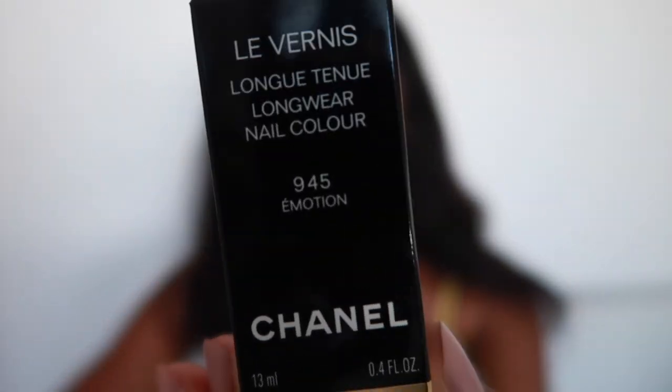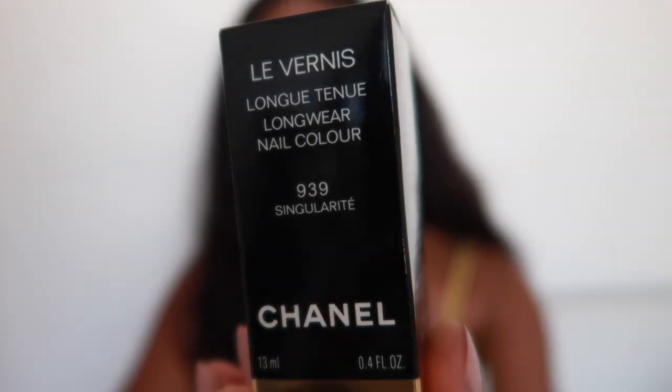I picked up 4 shades and I have all 4 here. So the very first shade I bought is the shade I fell in love with. It was Emotion, which is 945. The next colour I picked up, because this is the one I really fell in love with, oh no, it's not that one. It's this one here. Yeah, it's this one I fell in love with. It's 939 and it's called Singularite.